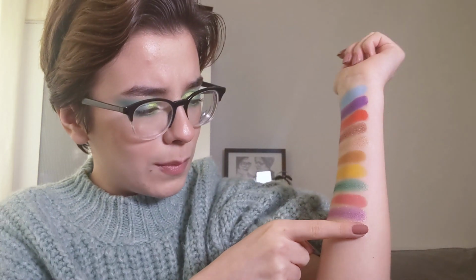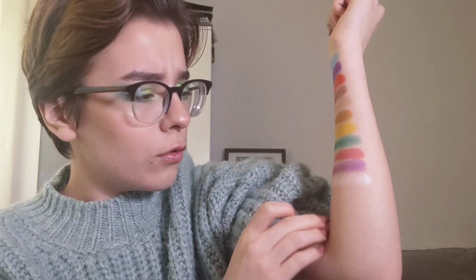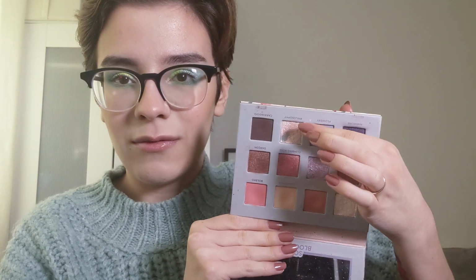So pretty. You're not going to be able to see the duochrome on camera, I don't think. I mean, kind of, actually. You can kind of see the pink to green shift a little bit. So gorgeous, so sparkly and reflective. So pretty. I feel like if I ever completely pan that shade, I will most likely rebuy the entire palette for that shade. I mean, I love the entire palette in itself, but I don't think I'd be able to live without Philosophy right here.